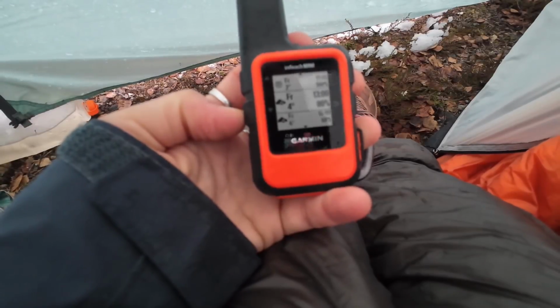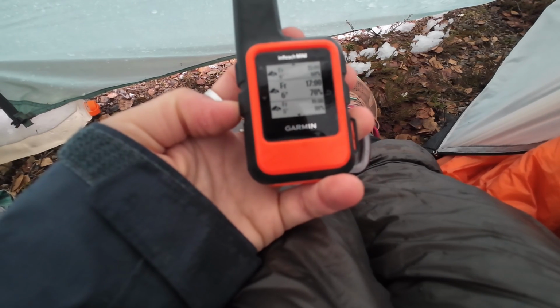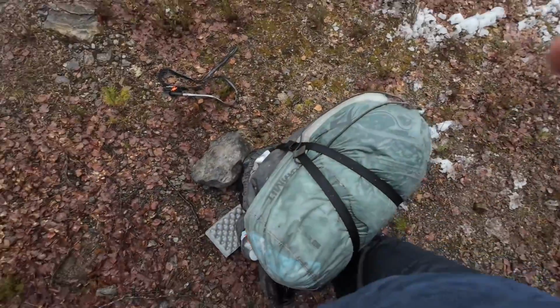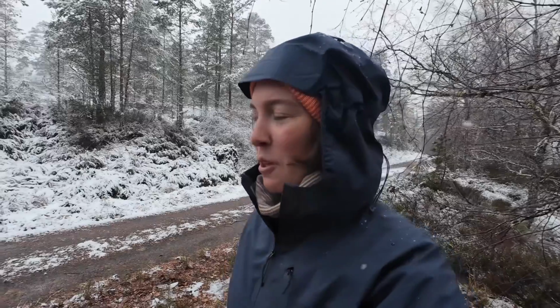Okay, it's going to snow all morning. A bit drier in the afternoon at least. Packing up a wet and frozen tent was so hard. My least favorite thing ever. Let's go!